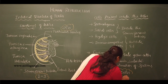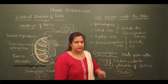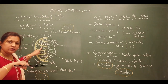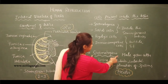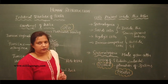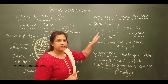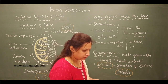So the function of spermatogonia is spermatogenesis, the formation of sperm. Where exactly are sperms produced? They are produced within the seminiferous tubules, by the spermatogonial cells, by meiosis cell division. Then another type of cells are called Sertoli cells. The presence of Sertoli cells is a unique characteristic feature of mammals. So we'll discuss the Sertoli cells.